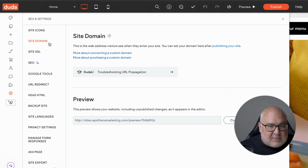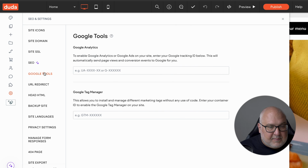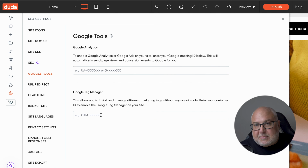So when you're ready to add a site domain, when you're ready to publish it, you can do that here. Until then, it's a Duda domain. Site SSL comes with it, but when you're publishing your site, you're going to want to generate a certificate. There are Google tools to allow you to add Tag Manager and Google Analytics to this, which we highly recommend doing both of those. If you have Tag Manager implemented on the site, you don't need to add the Google GA4 tag. You can do that through GTM. I actually recommend doing it that way. It gives you a lot more control.